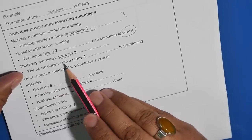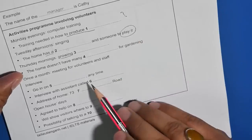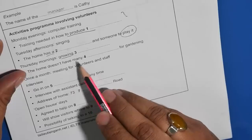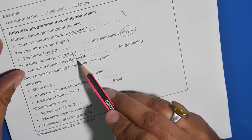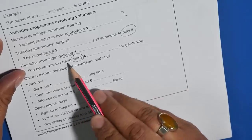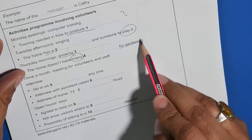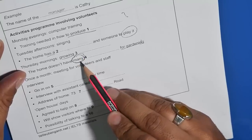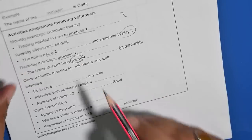The home doesn't have, all right, it's basically a lodge, a retirement home. All right, now I understand. The home doesn't have many. For many, they can use words like several, various, lot of. For gardening, the home doesn't have many dash for gardening. Now that thing has got a link with gardening, and it's a plural noun. I told you, for many, they can use the words several, various, lot of, and all that.